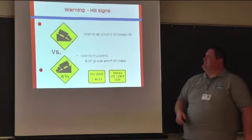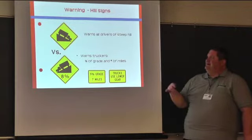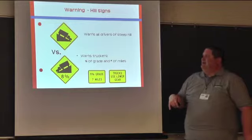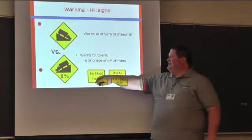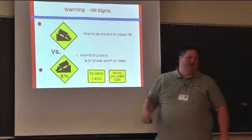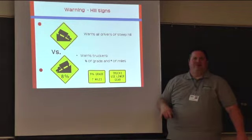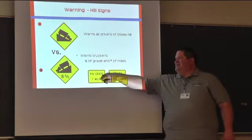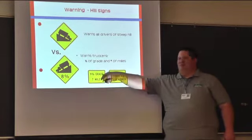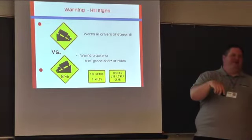All right, hill signs. That top one warns us of coming to a steep hill. Now this one here where they have either put 8% or a sign below it, 9% grade for 7 miles. What do you suppose that means? Does that necessarily relate to us? More for the big trucks, the 18-wheelers? So what that's telling them is we have 7 miles where we have a 9% grade, meaning that for every 100 feet, we're dropping like 9 feet.